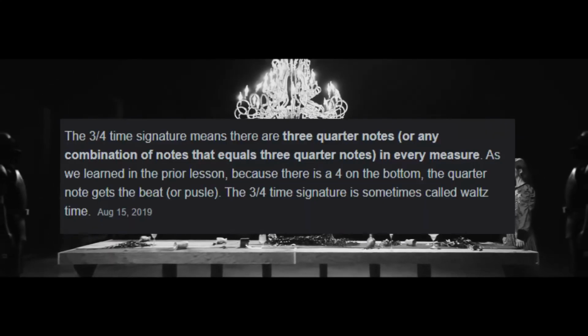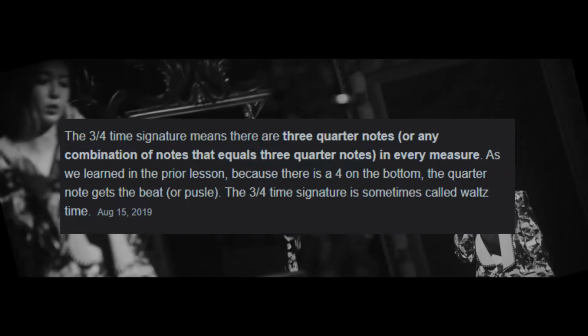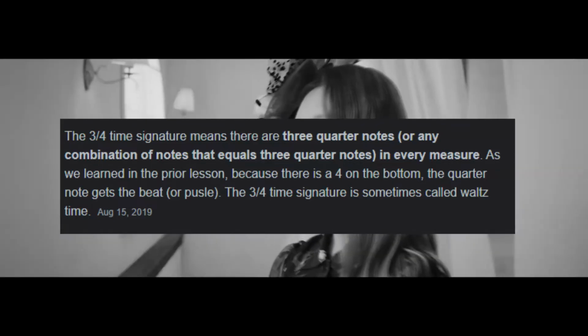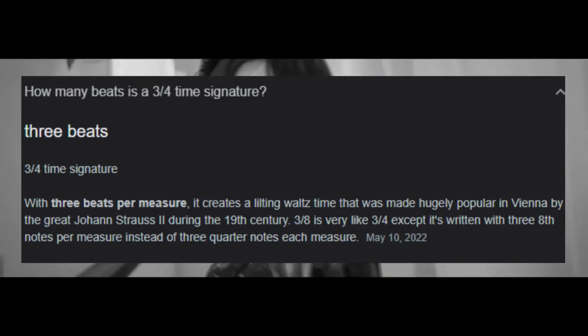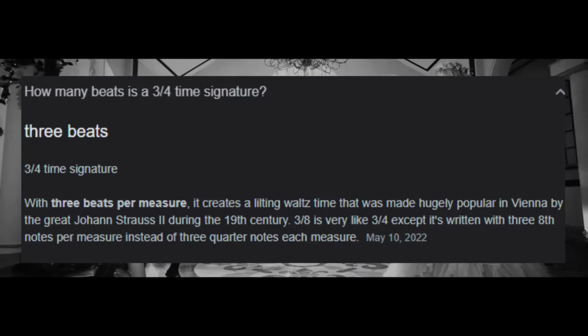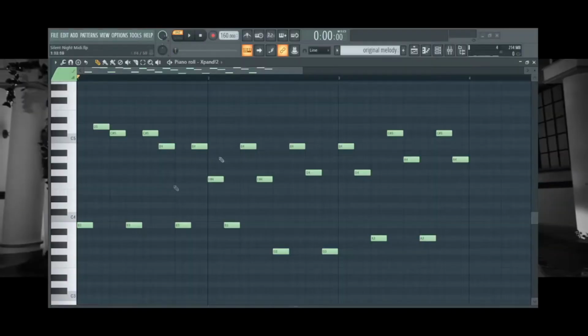3/4 time on the melody. The song's time structure has 3/4 notes in every measure. This time structure is commonly used in waltz, and is rarely used in pop music and music in general. Mostly you get 4/4 time structure in music, but this doesn't.